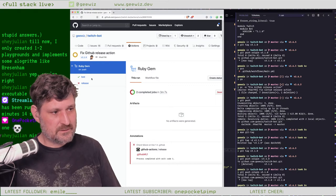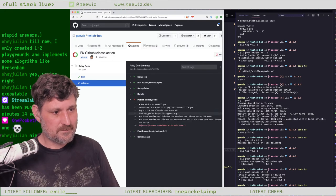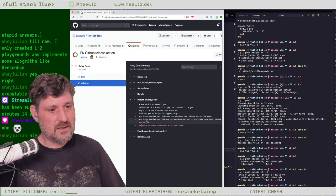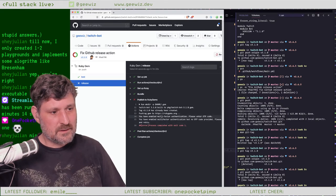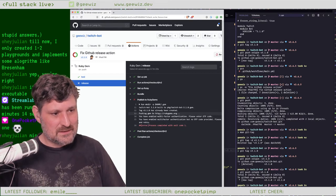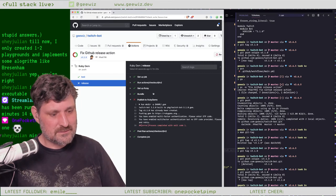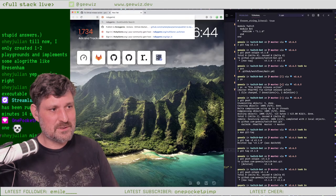Okay, we have another failure. Fail. What is it this time? Ah, crap. Okay. Yeah, I think I've just recently enabled multi-factor authentication at Ruby Gems, and them asking for an OTP code here throws a wrench into things quite a bit. Ah, crap. Okay. So how is this supposed to work? I guess we'll have to find out, otherwise I won't be able to release my gem properly.